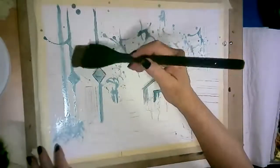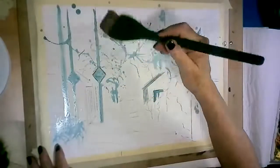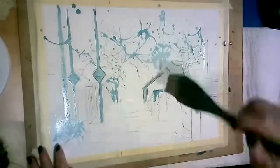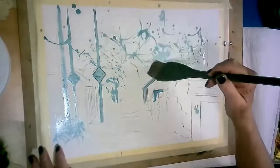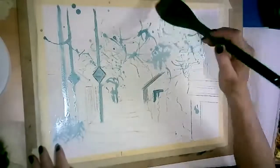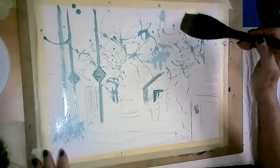So I'm just going to start wetting this. This is my background. And I'm using a Hake brush. And I've probably painted every back alley in the east end of the city. I'm now working west. And I love street scenes. And I like city scenes, but I also do a lot of landscapes. So I'm kind of everywhere, you know?